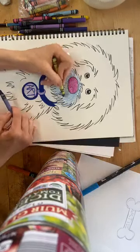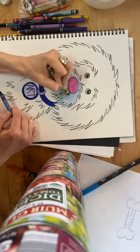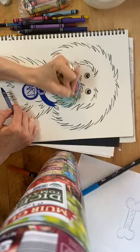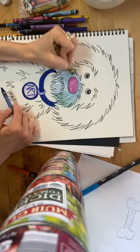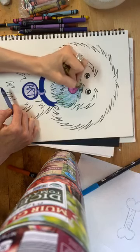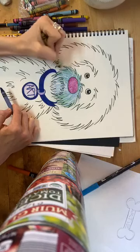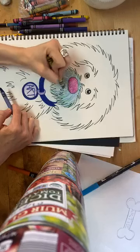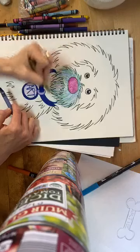And then I'm going to get my green. I'm going to go back over in the places where I have white. I'm going to put some green in there. Oh my goodness. He's going to be one cool dude. Cute he is.